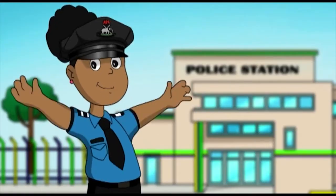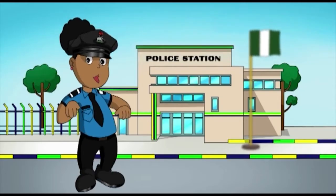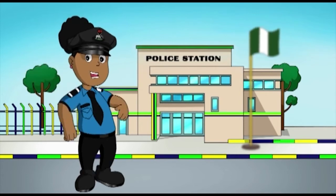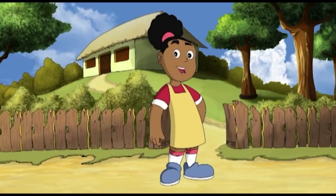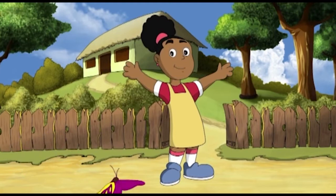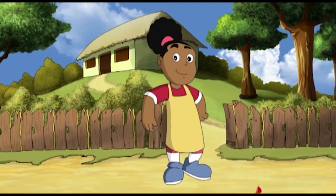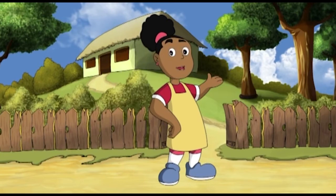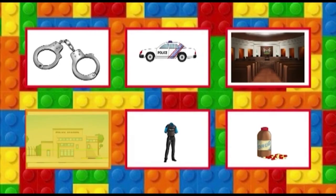Welcome back, friends. A police officer is someone who has been given authority to maintain peace in the society. A police officer also ensures people are not breaking the laws of the country. Now it's game time! Are you ready to play my game with me? Let me teach you how to play my game. I will show you a picture of different items. Among the items, you will point at the ones that are used by a police officer.